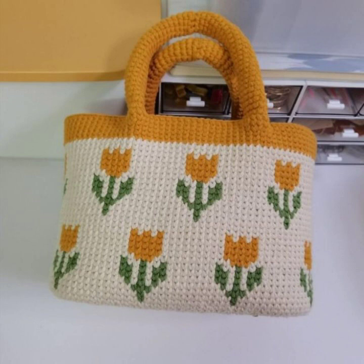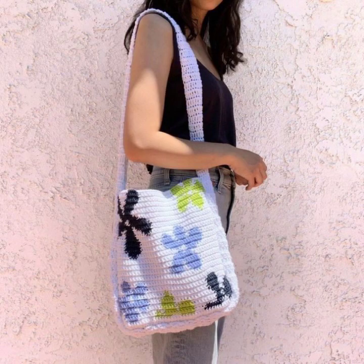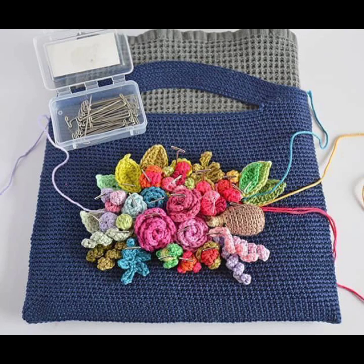Crocheting handbags and crocheting latest ideas. Feel free to customize your handbags with different stitch patterns, colors or embellishments to make it unique. Enjoy your crocheting. Handbags allow for endless creativity. Here are some ideas and varieties you can explore.